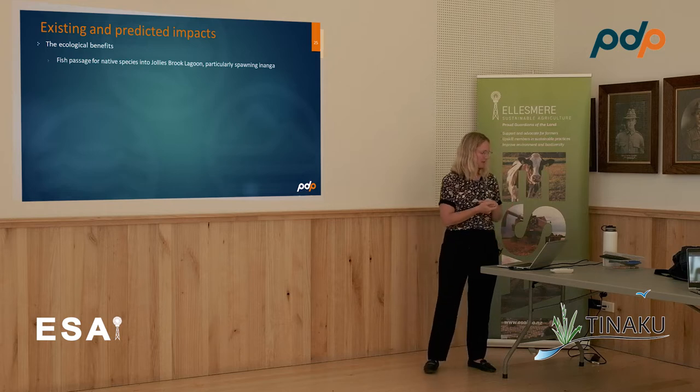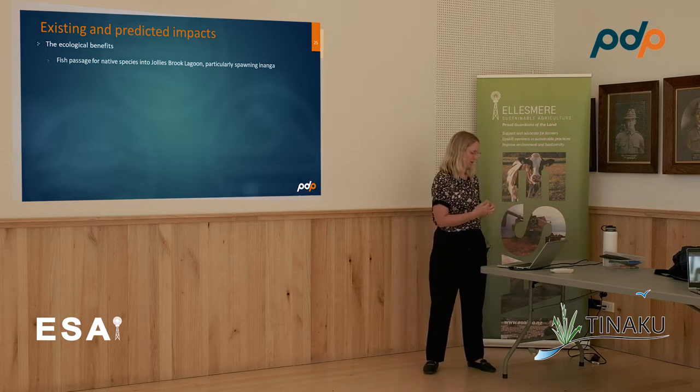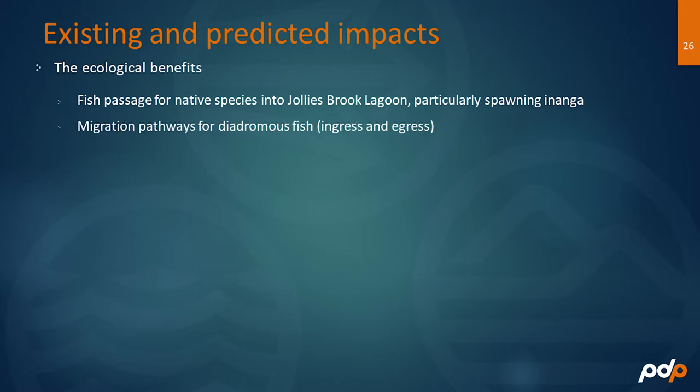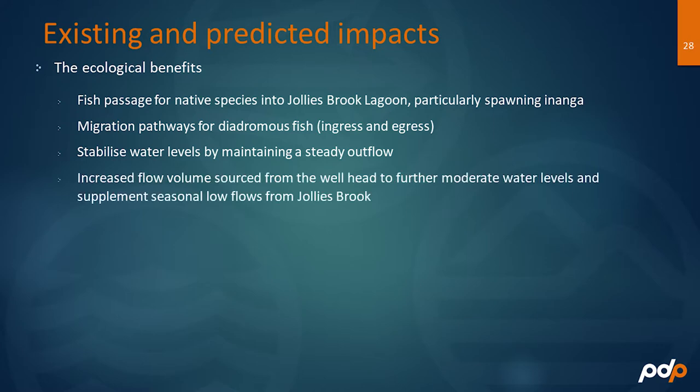Okay, so then we also looked at the impacts that could happen here. So the benefits would be fish passage for native species into Jollies Brook, and we were focusing particularly on those spawning inanga to improve whitebait numbers. The migration pathway, so that's talking about the eels trying to move out and in when it's time to reproduce. Stabilising the water levels so that it's not going up and down every time you open the culvert and release the flow. It's quite a dramatic drop. So if we could stabilise those water levels, it could improve the ecological functions. And increasing that volume of flow. So by adding that groundwater from that capped well, we could increase the movement through the system. It would also supplement those seasonal flows from Jollies Brook that are a bit lower.